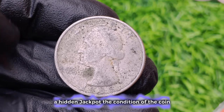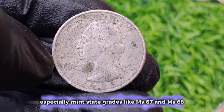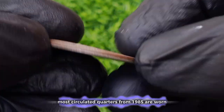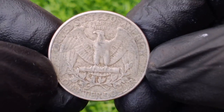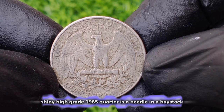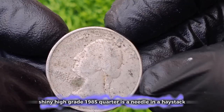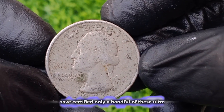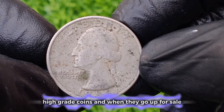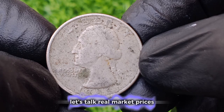But error isn't the only factor that makes the 1985 Washington quarter a hidden jackpot. The condition of the coin, especially mint state grades like MS67 and MS68, determines much of its value. Most circulated quarters from 1985 are worn, scratched, or dulled. But a perfectly preserved, shiny, high-grade 1985 quarter is a needle in a haystack. Professional grading services have certified only a handful of these ultra-high-grade coins, and when they go up for sale, bidding wars ignite instantly.